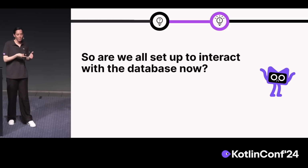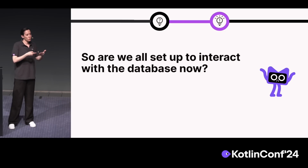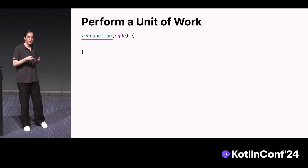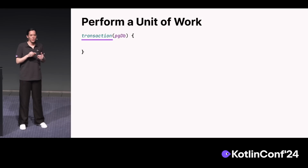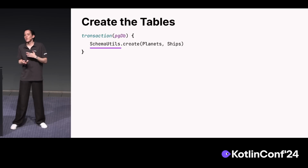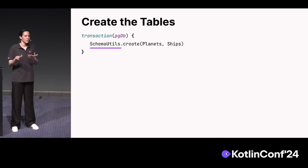So we have a means to connect, we have our data model. Now we need to actually create our tables. And to do a unit of work in a database, we need to open a transaction. So the transaction function accepts the instance of the database that we want to use for connections, and in the lambda, we can do any data definition and data manipulation operations that we want to, for example, creating our tables. The SchemaUtils is just an object that holds multiple utility functions for creating, altering, and dropping different schema objects.